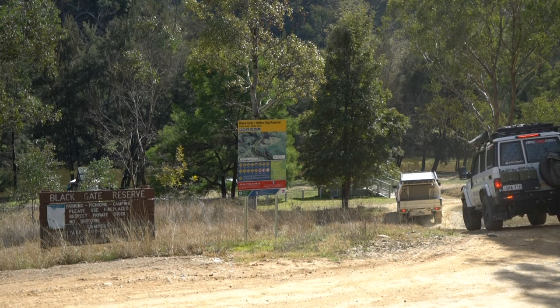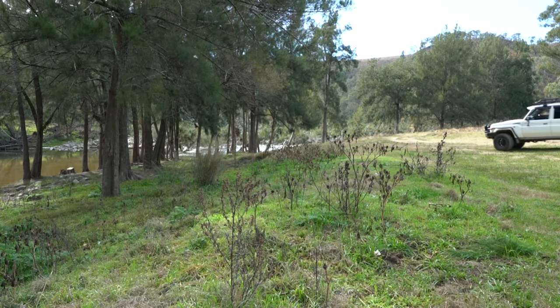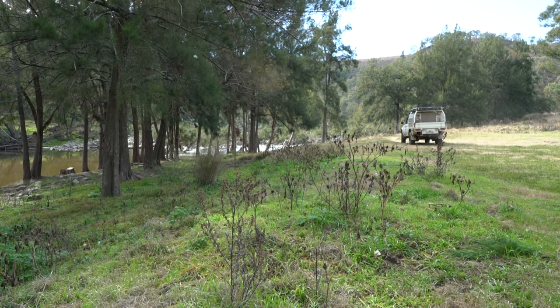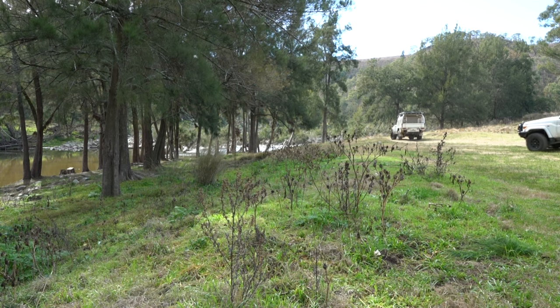Black Gate Reserve includes wide open grassy areas down by the river amongst the she oaks, and also separate upper levels that are a little bit slopey but do have the added bonus of sheltered picnic tables.